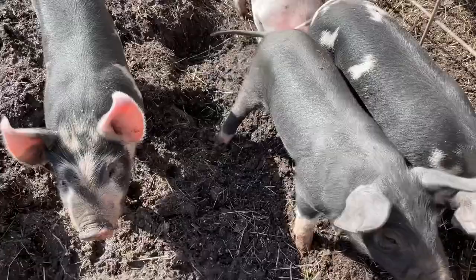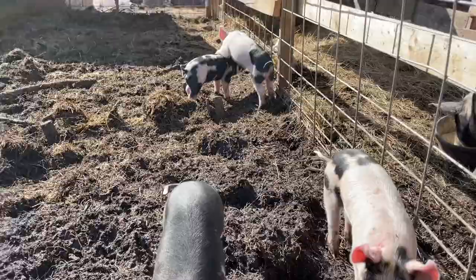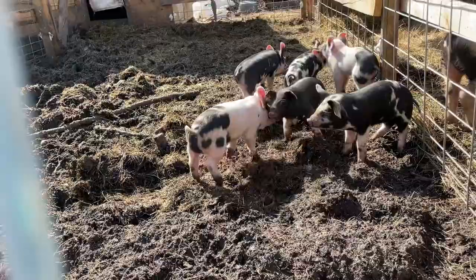I love him. I've named our butcher pigs Forrest, Jenny, and Dan. Lieutenant Dan, after Forrest Gump. So this little guy is Forrest. And the other one that's staying is the little girl, the spotty one back there, and that's Jenny. And then the other one that's staying is this guy here, I think. The one on the left with the black and white. He is going to be named Lieutenant Dan.